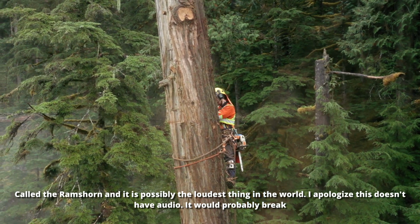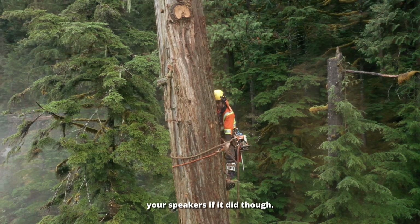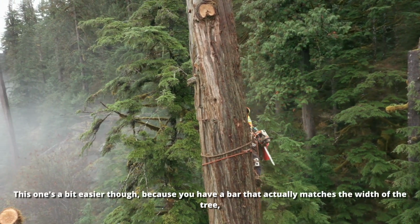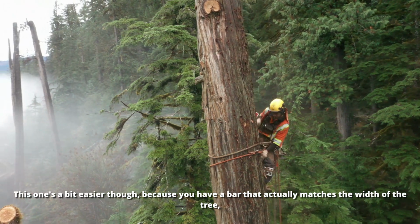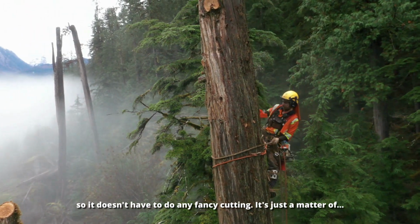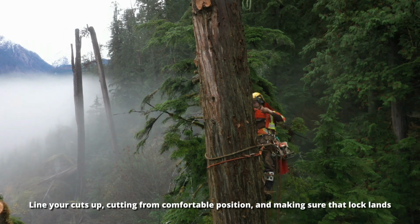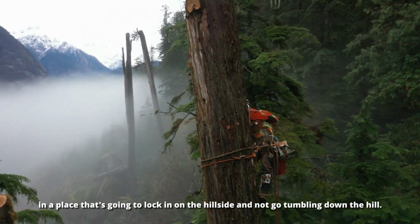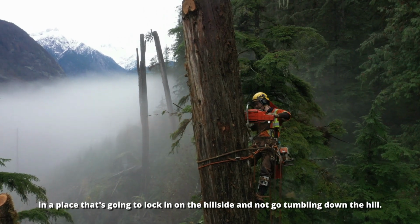I apologize this doesn't have audio. It would probably break your speakers if it did though. So the plan here is more the same. Cut up the tree, send it side hill. This one's a bit easier though because you have a bar that actually matches the width of the tree, so it doesn't have to do any fancy cutting. It's just a matter of lining your cuts up, cutting from a comfortable position, and making sure that log lands in a place that's going to lock in on the hillside and not go tumbling down the hill.